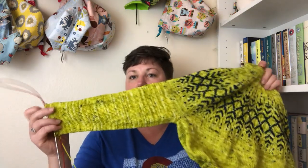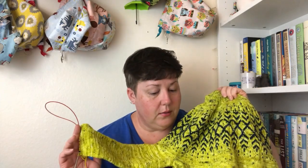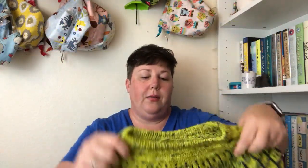So it's going. It's still, you know, a fairly slow process. I shouldn't say that. The sleeves went pretty fast. They don't take a whole lot of attention. The decreasing was simple, just a single decrease every so often, and that was easy to follow. And so while watching TV, I have been doing that. Once the sleeves are done, the body should go pretty fast. There is no shaping to this body, so it'll just be straight down for however many inches, and then the ribbing, and then it will be done.